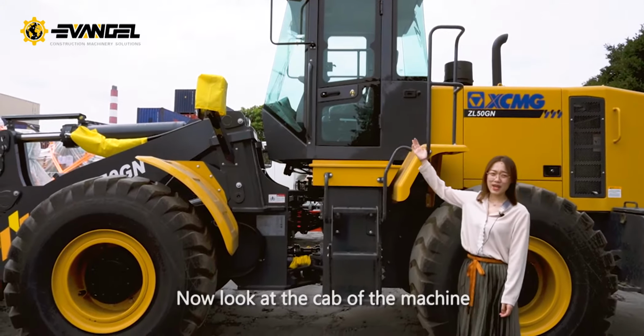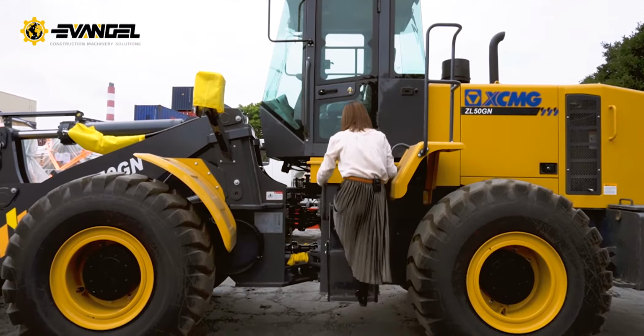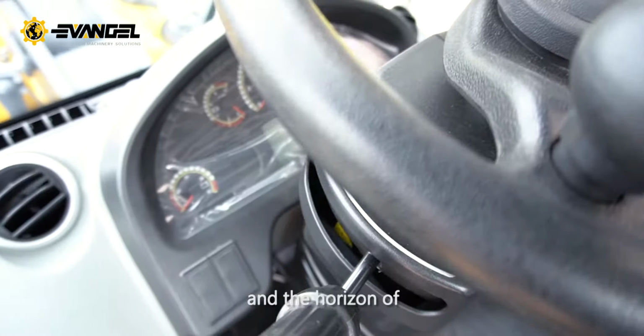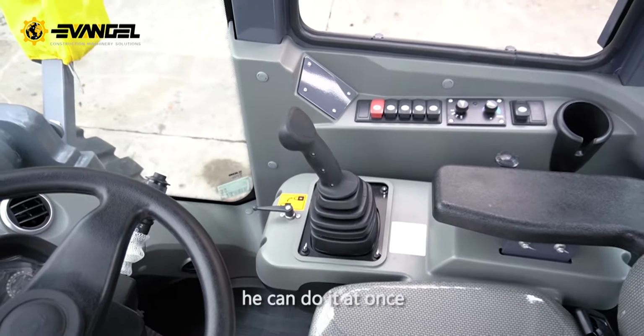Now look at the cab. It's very big, and let me show you the inside. It is very comfortable and also with the air conditioner. And the horizon of the driver is very good. If he has some emergency to do, he can do it at once.